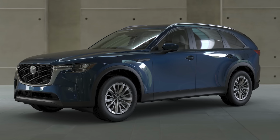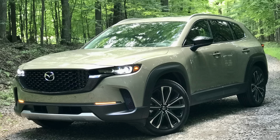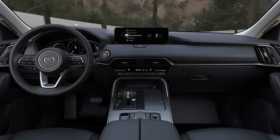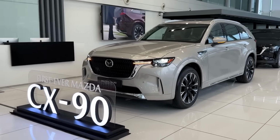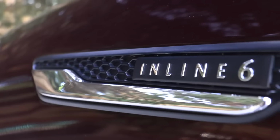Its design is both handsome and modern, taking interior styling hints from its siblings, the CX50 and MX-30. Additionally, the CX90 introduces a brand new architecture that will also underpin the upcoming 2-row CX70, set to join Mazda's lineup in 2025.